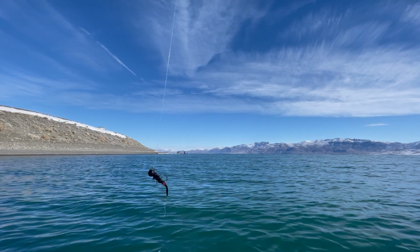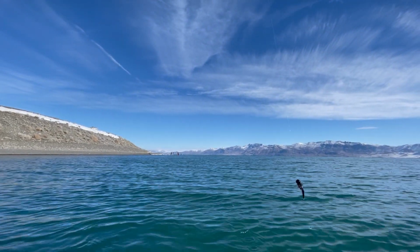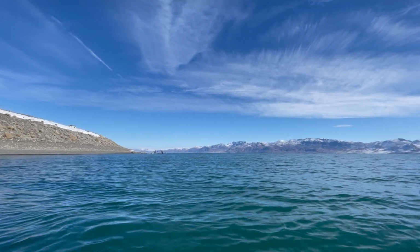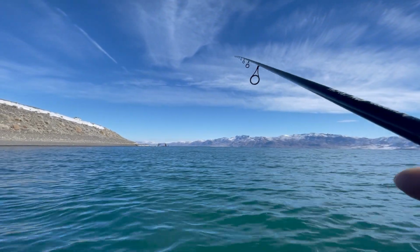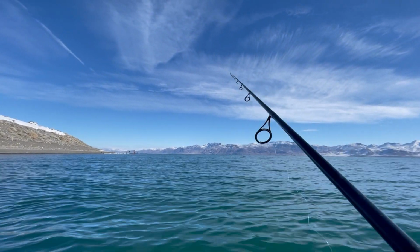That's how I caught my first one the first day. Should work. Give it a couple more casts. Fish for like an hour or two with this. Basically you gotta just be kicking around. Vertical jigging this.